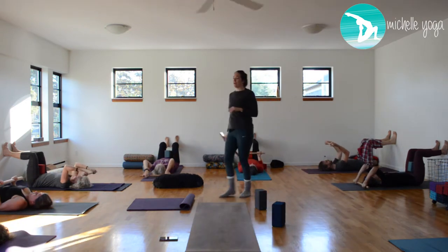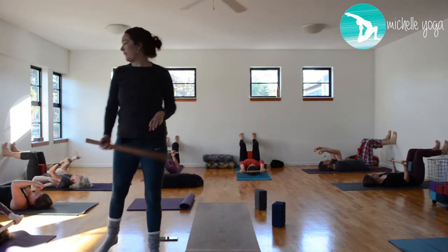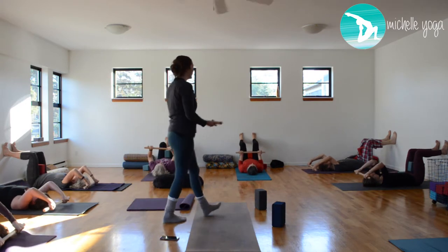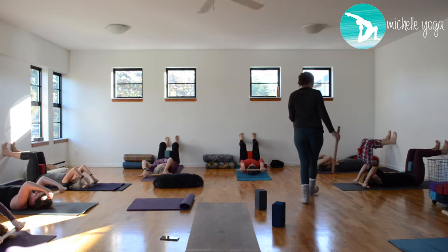Can you find a neutral neck for me, Sam? Next time the fists come towards the floor, see if you can hang out. Bring the fists as close to the floor as you can, but watch those elbows.